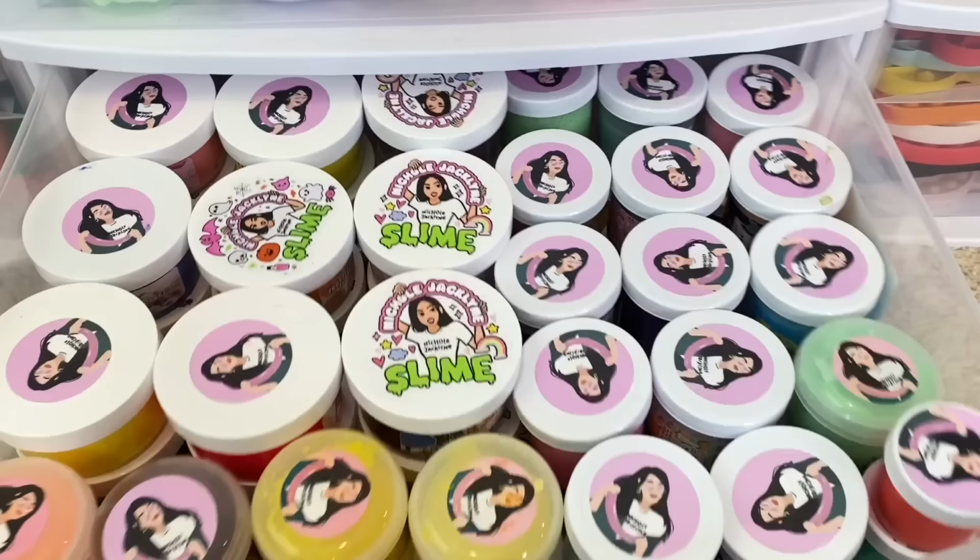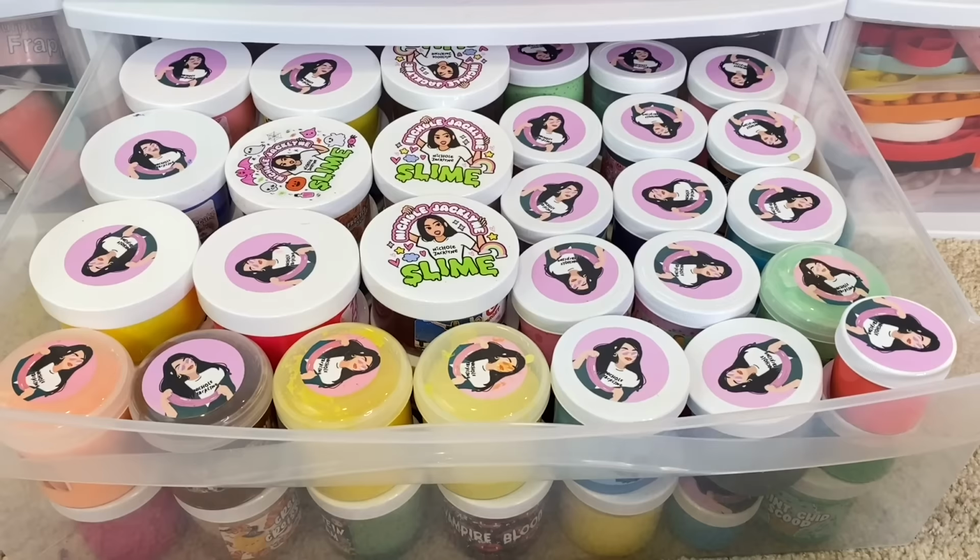And now last but not least, we have my drawer of Nicole Jacqueline slimes. And in case you didn't know, Nicole Jacqueline is actually one of my friends here on YouTube. We have collabed before and she has her own slime business. So I think it's amazing and so cool. I have the most slimes from her, as you could see.